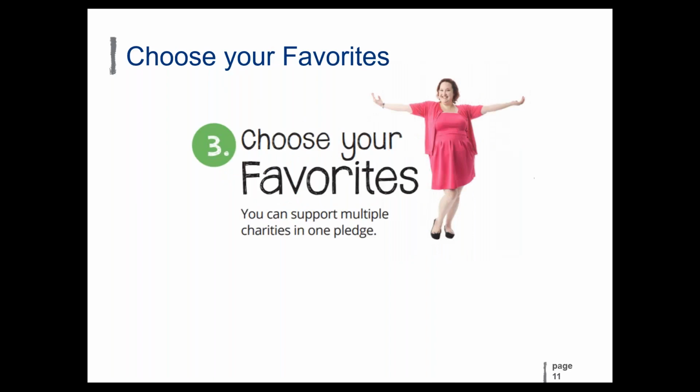Number 3, you get to choose your favorite charities. There are thousands of charities to choose from, working in all kinds of different cause areas. So there is something for everyone, and you can choose as many as you want. Again, set up your pledge once a year, and then everything is automated.